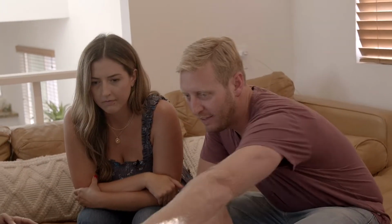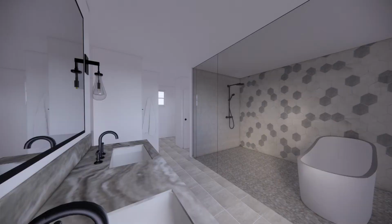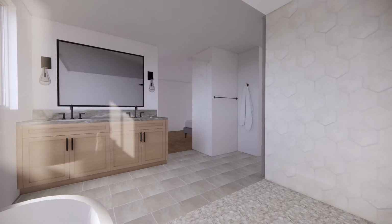Is that the bedroom? No, back here's the closet. Your toilet room's here, the bedroom's to the left there. Okay, I'm with you.